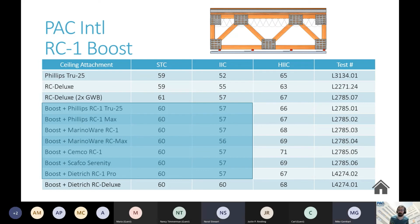Yeah, actually, Norl, the patent on RC-Deluxe ran out over 20 years ago. That's what I would have figured. Right? Because it's been a while. So what's kept other people from copying it? Yeah, there is one company who's putting out an exact copy. I think it's Semco. I could be wrong. Yeah, that's right, Semco.